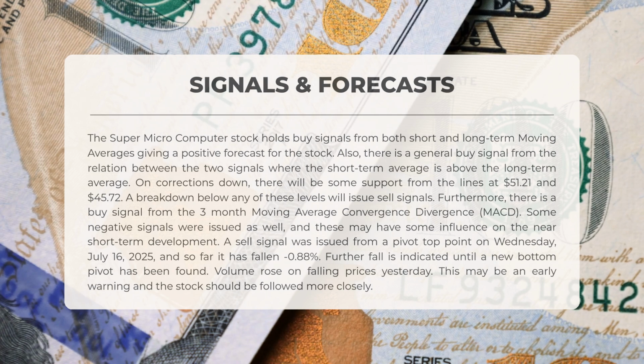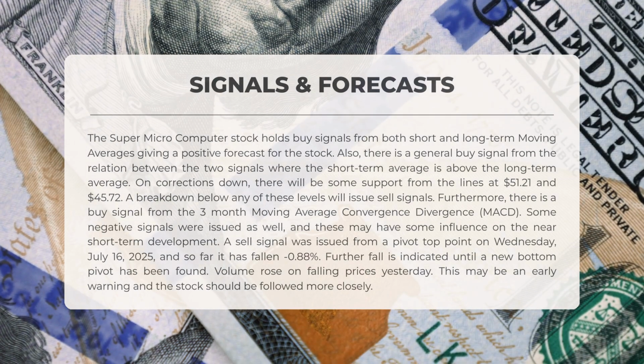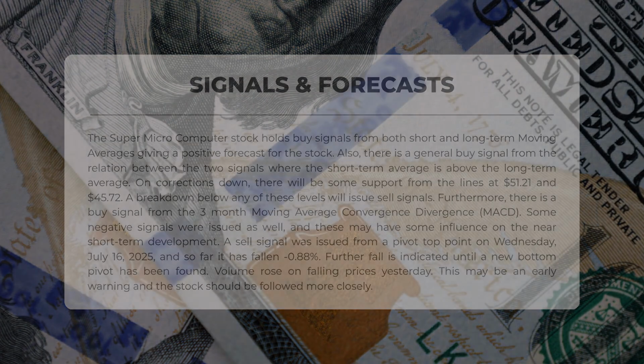Furthermore, a buy signal has emerged from the 3-month moving average convergence divergence, or MACD. However, some negative signals have also been observed, which may impact the near-term developments. A sell signal was generated from a pivot top point on Wednesday, July 16, 2025, with the stock experiencing a decline of 0.88% thus far. Continued decline is anticipated until a new bottom pivot is established. Volume increased during the decline in prices yesterday, which could serve as an early warning, suggesting that the stock should be monitored more closely.